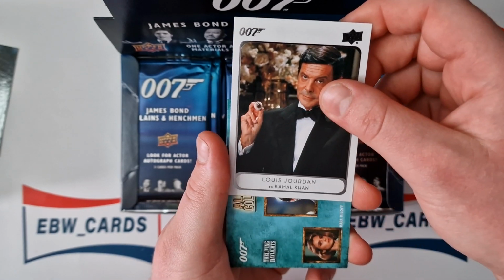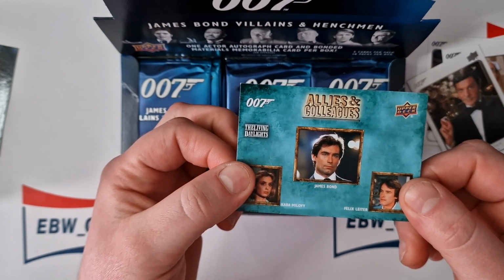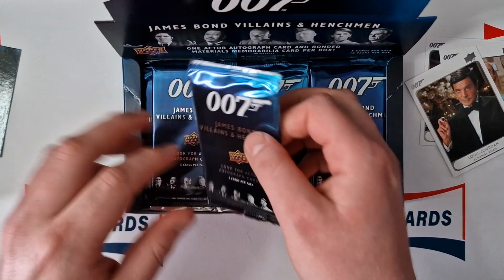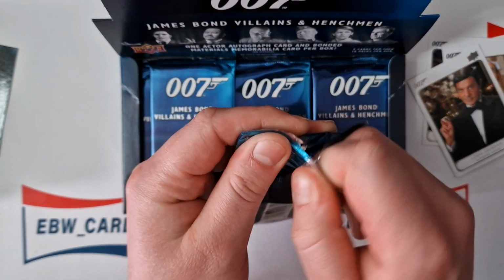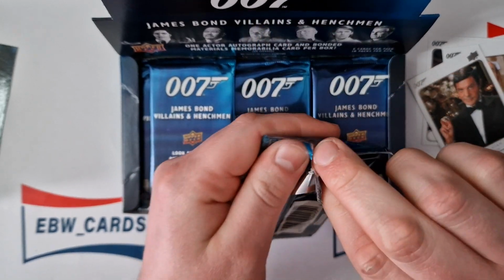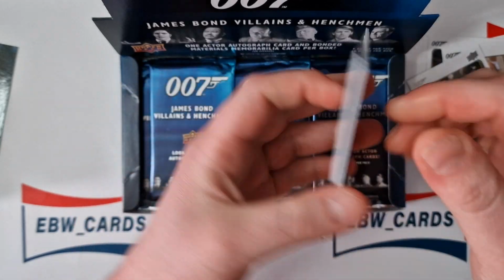Kamal Khan. And these are the Allies and Colleagues insert set, which I hate. Don't even bother looking for them on the shop. 160 quid a box, he's throwing half of them at the wall. Sorry, Ryan, it's just how I feel. I feel strongly about that. Mate, it was your 160 quid. I am blaming you for nothing.